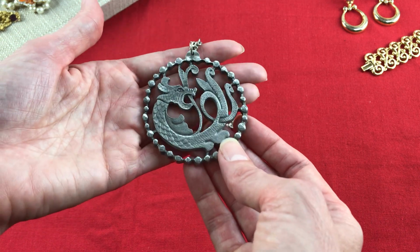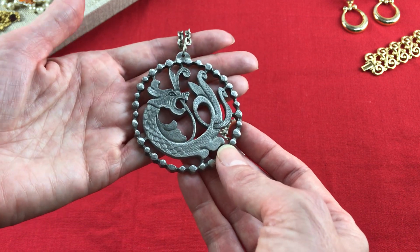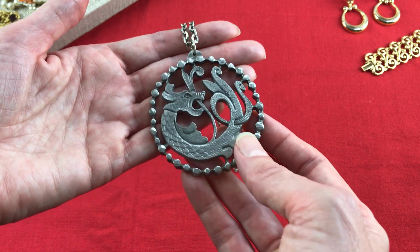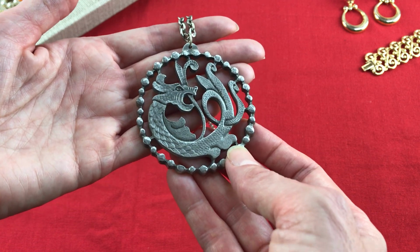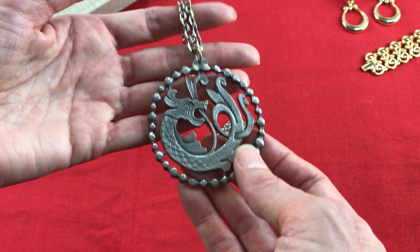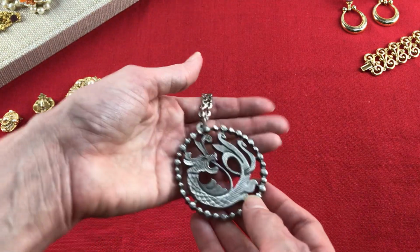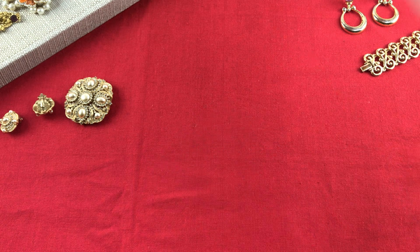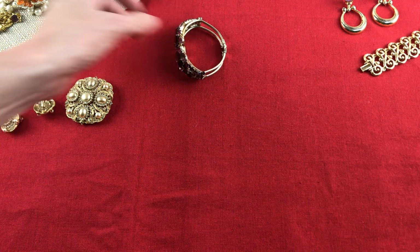Very influenced by Scandinavian design in growing up here. My parents collected a lot of that mid-century furniture. My dad worked in advertising sort of during that Mad Men era. And I had Dala horses in my window. We had lots of Scandinavian ornaments. So there's a lot of influence for me. So I just kind of naturally gravitate towards Scandinavian jewelry, especially the mid-century jewelry. And I'd like to find more of it.